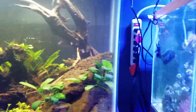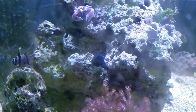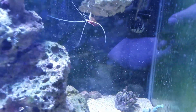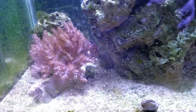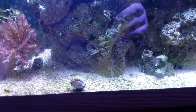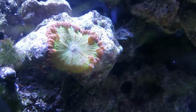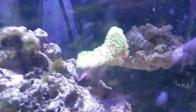We're gonna jump over to this tank where we have our blenny. We have two Banggai cardinals. We have the one, whoop, he just disappeared. We have a cleaner shrimp there. And then we have our little buddy there, who is a, whoop, and he's gone, a possum wrasse. We have a beautiful rock flower anemone there. We have some other corals in here.